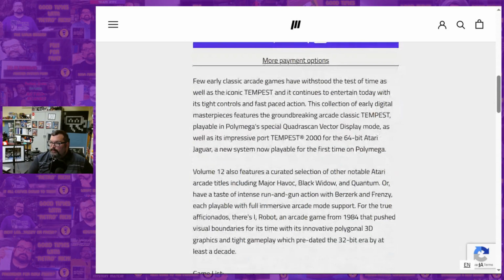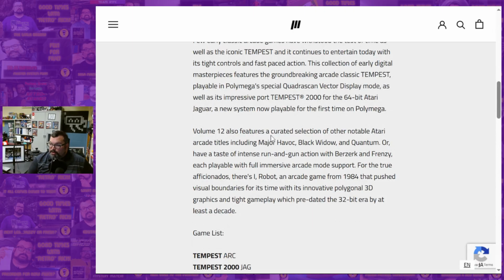Few early classic arcade games have withstood the test of time as well as the iconic Tempest, and it continues to entertain today with tight controls and fast-paced action. This collection of early digital masterpieces features the groundbreaking arcade classic Tempest, playable with Polymega's special quadrascan vector display mode, as well as its impressive port Tempest 2000 for the 64-bit Atari Jaguar, a system now playable for the first time on Polymega.